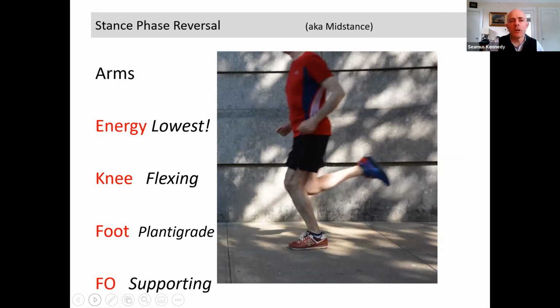So we're going to begin our sequence here at stance phase reversal. We said that's the fancy term for what we would normally call mid stance. So in mid stance, the foot is flat on the ground. Now, in walking at mid stance, the leg would be straight and your center of mass would be the highest. But in running at mid stance, take a look. The knee is flexing. So the foot is flat on the ground or just a little instant past foot flat.